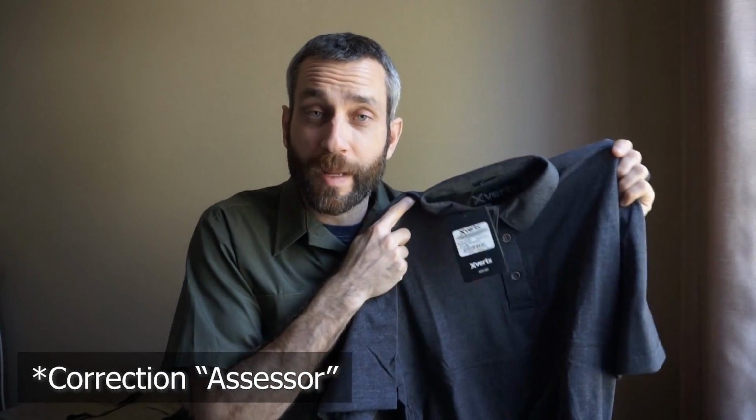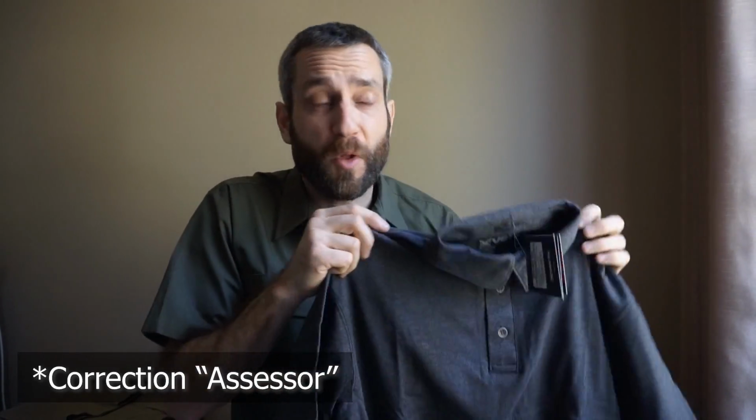So we'll get these things into the rotation, test them out, and I'm also looking forward to these very much. So here we have the Assessor Polo. Again, where I'm going to be wearing this into the office, I'm looking for something that's good quality, clean looking office apparel. That's definitely the case here with this Assessor Polo.